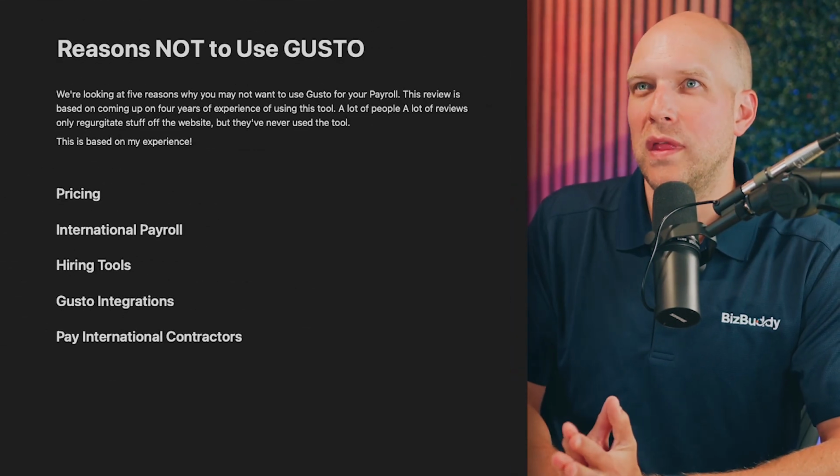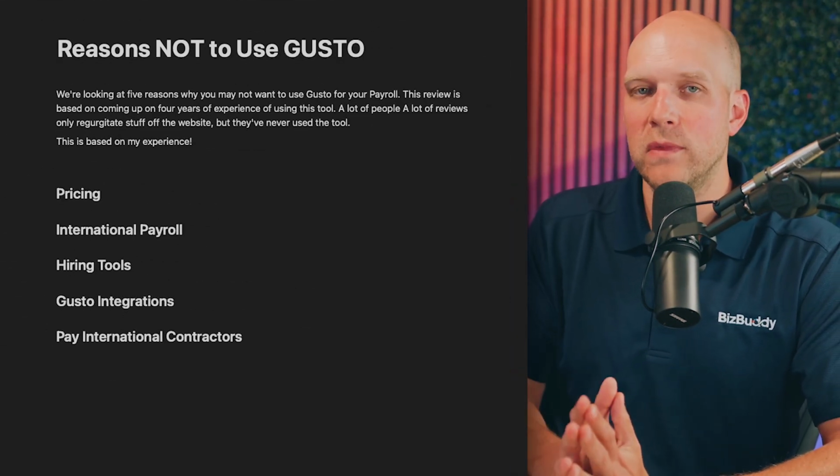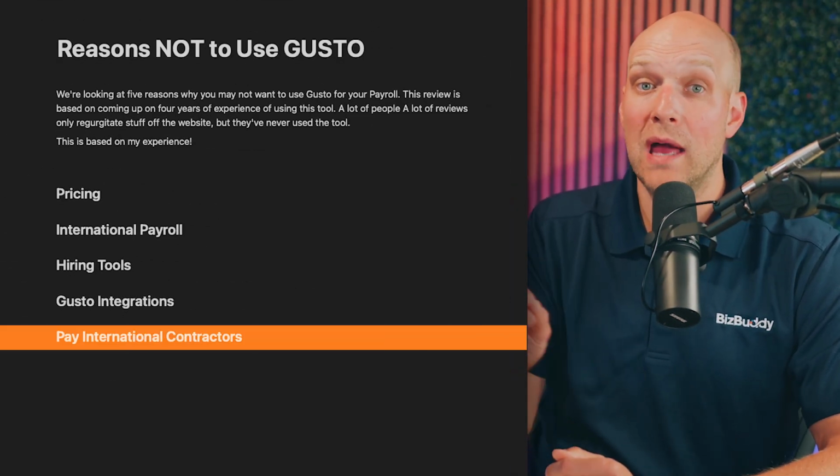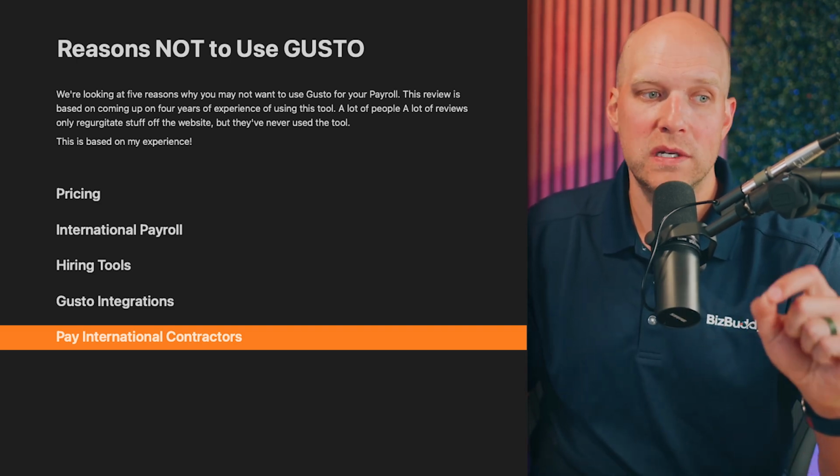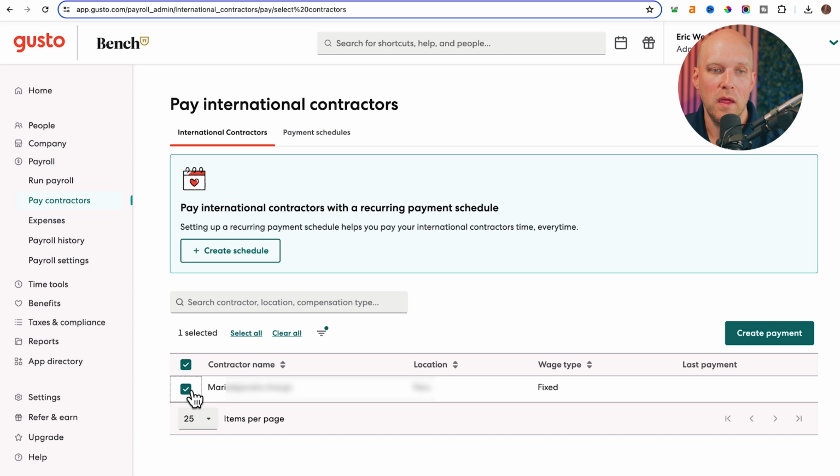Another issue that's, again, smaller but worth noting is if you're looking to pay international contractors through Gusto, just know that the fee is going to be higher. So I have one international contractor that I was looking to create this for.